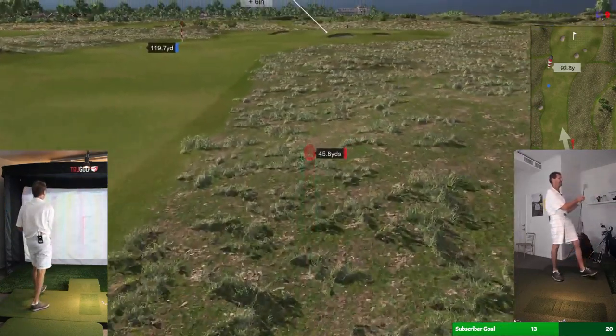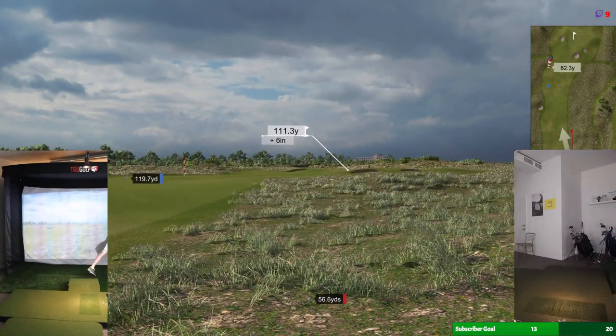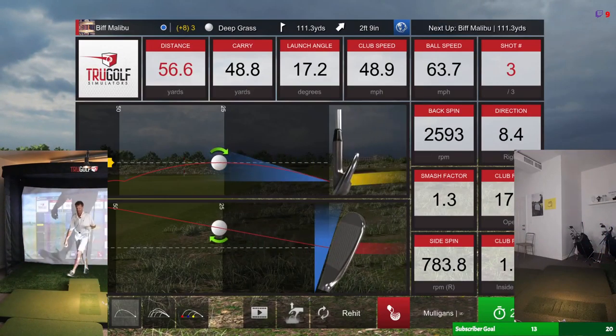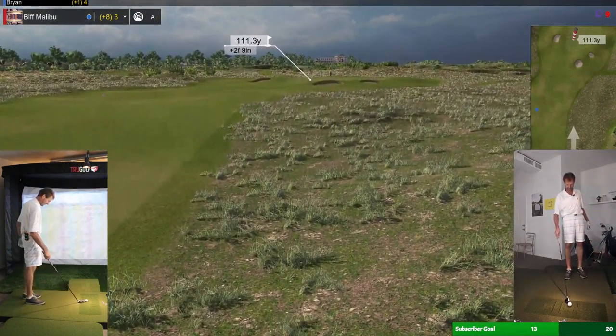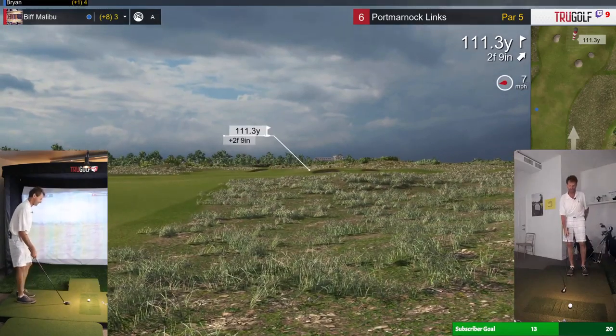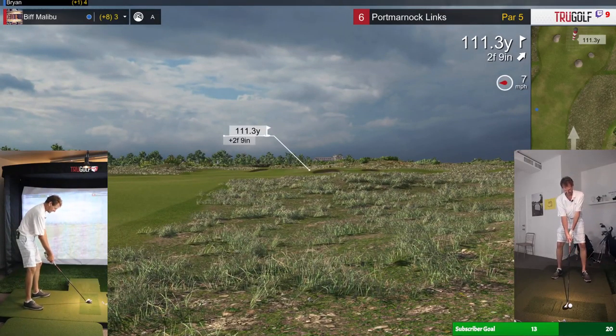Oh, and he shanks it out to the right. We've gotten some major improvements on the drivers and the wedges, but the rest of the club seems to be... No, the driver hasn't done anything hardly. Well, it's not hit fairway. You did on this hole. Or was it the last one? You hit a bullet down the middle.